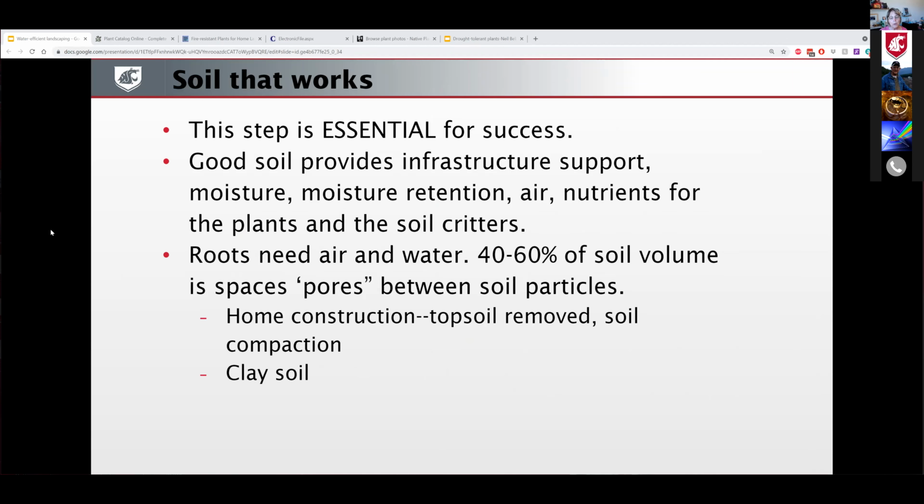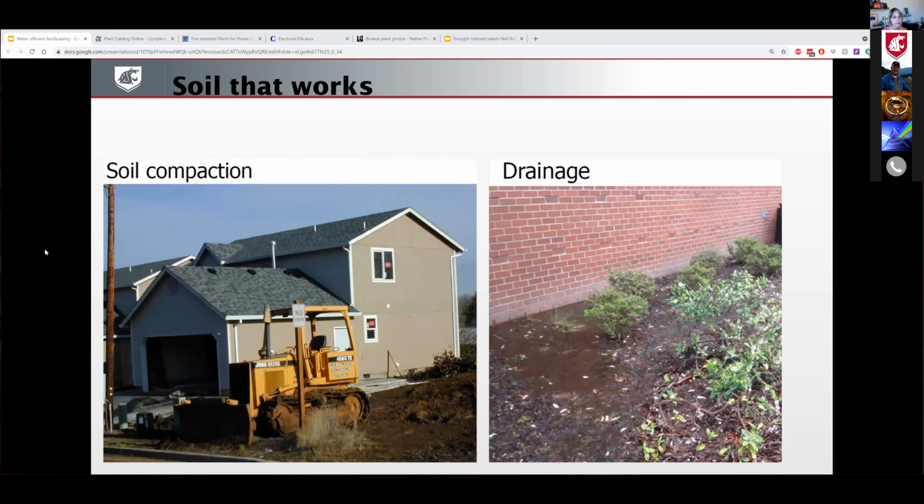And the roots need both air and water, and in clay soil that can be very difficult. The other problem is soil compaction. If it's new construction or recently new construction, the pounding down, the compaction of the soil can get rid of all those air spaces that are so necessary for a plant to be able to grow well. You've got to have decent drainage. It's good to know what kind of nutrition's in the soil. So a soil test at the very beginning is also a really good place to start.